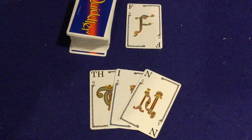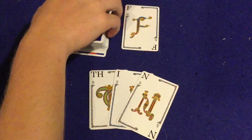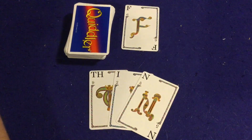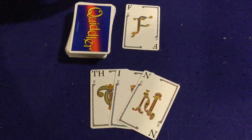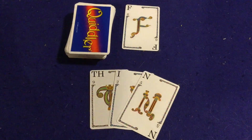Now, there is one special quirk here. Normally, you absolutely have to discard a card at the end of your turn. But if someone has gone out, then you can play as many cards as you want. You can play all the cards in your hand. So, what's going to happen now is everyone's going to be playing out their words, and then the round will end. How does scoring work, you ask?